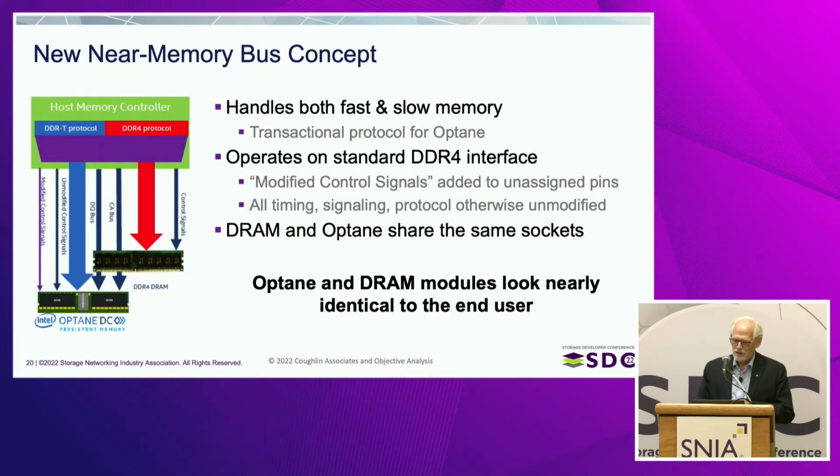Another approach is to make the DRAM bus transactional. You send a number of requests without waiting for the results, and as the results come in, the DRAM tells the CPU what's heading its way. Intel did this by adapting the DDR4 bus to Optane. A few signals were added to unused DDR4 pins, and those are represented by that far left arrow on this diagram. Nothing else in the DDR4 bus changed, so the socket can be populated with either DDR4 or Optane memory. Unfortunately, this has to follow changes from DDR4 to now more common DDR5 and later.